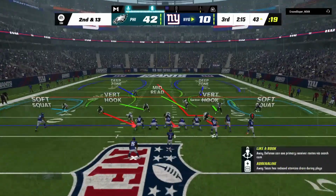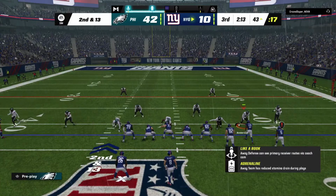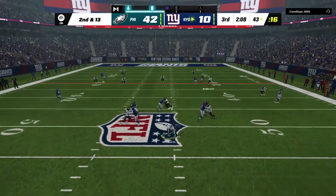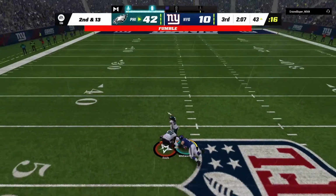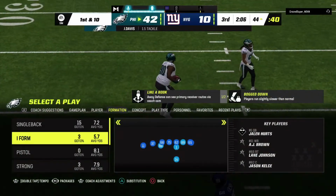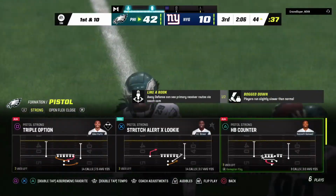So their task a little bit more difficult now. 2nd and 13 that they're walking up on. He'll look to throw. Nowhere to go here. He lost the football. And it's picked up by the Eagles. And they'll take over inside the 45 at the 44-yard line.